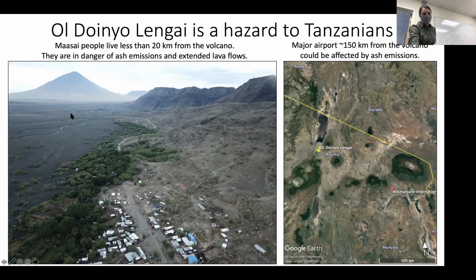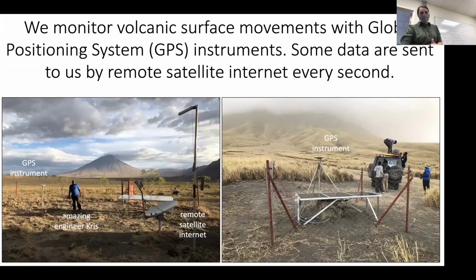So this is Ol Doinyo Lengai right here, and this is a village that lives pretty close to Ol Doinyo Lengai. And then Ol Doinyo Lengai is also pretty close to an airport. So you may have heard that when a volcano erupts, it puts all this ash into the air, and that can cause disruptions for airplanes. So we're going to show you a demo today about the actual equipment that we use to study Ol Doinyo Lengai. This is Ol Doinyo Lengai in the background.